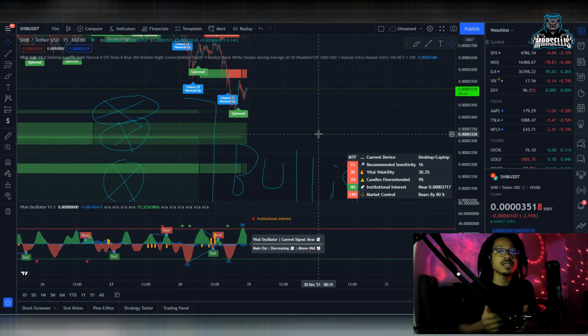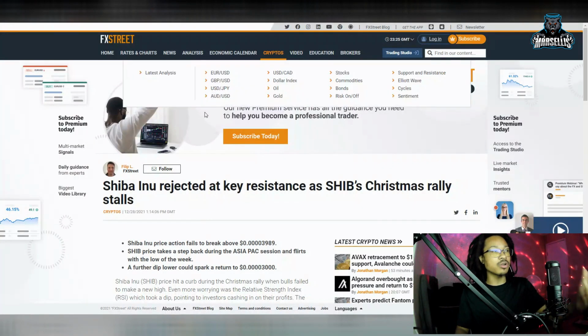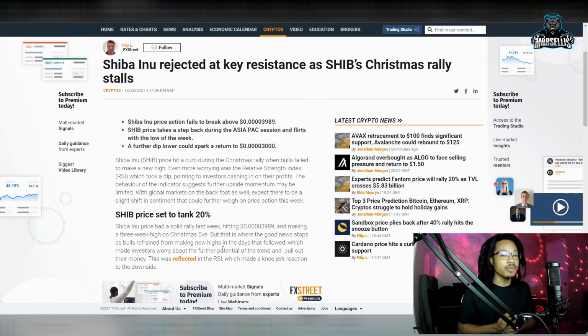So hopefully people see this as a buy the dip opportunity and then start to actually build on their Shiba Inu portfolio and actually build that momentum. So let's go over some other stuff. Yeah, Shiba Inu did get rejected at a key resistance level. We did not have a huge rally, but we did have a little bit of a rally. We did get rejected though.